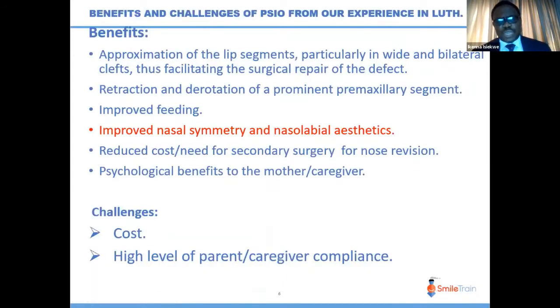So what are the benefits that have occurred from the provision of PSIO to our patients based on our experience in LUTH? Approximation of the lip segments, particularly in wide and bilateral clefts, thus facilitating the surgical repair of the defects. Retraction and derotation of prominent premaxillary segments, improved feeding, improved nasal symmetry and nasolabial aesthetics. I put that in red because that particular benefit has been already justified in literature using the highest level of studies. Meta-analyses have proven that. Reduced cost and need for secondary surgery for nose revision.